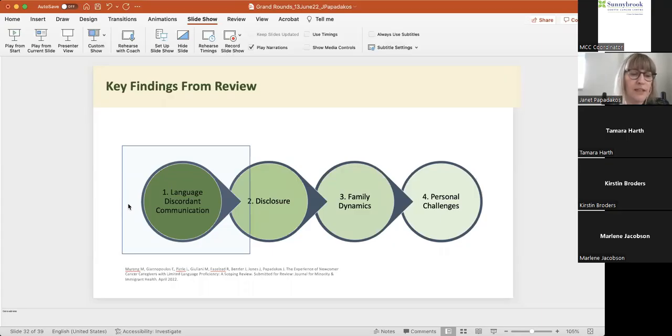Several studies cited the importance of healthcare providers providing information in a clear and simple way so that it can facilitate the information transfer from the professional interpreter to the patient or the caregiver. And in many instances, caregivers were required to interpret for the patient. And I'm sure this happens at Odette too. It certainly happens at Princess Margaret, even though we try to avoid it.